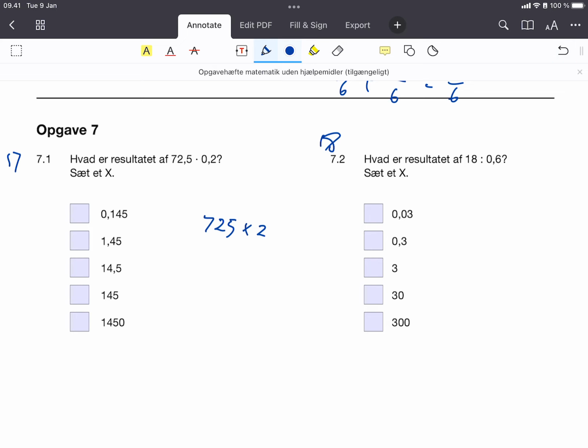I'll just write that over there. 1450. So if we move the decimal to make it 72.5 times 2, that's going to shift the decimal a place on the answer, and it's going to be 145. And then 72.5 times 0.2 is going to be smaller still, shifting the decimal another place, so it's going to be 14.5. So there's your answer there.